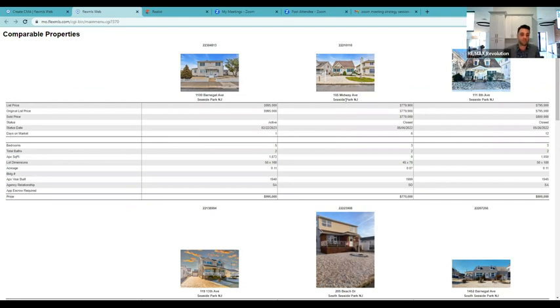So whether it's your amenities that's going to stand out, or your price that's going to stand out, or maybe your square footage is bigger and that's going to stand out, you want to get the most buyers through the door, so obviously you can get the highest price.